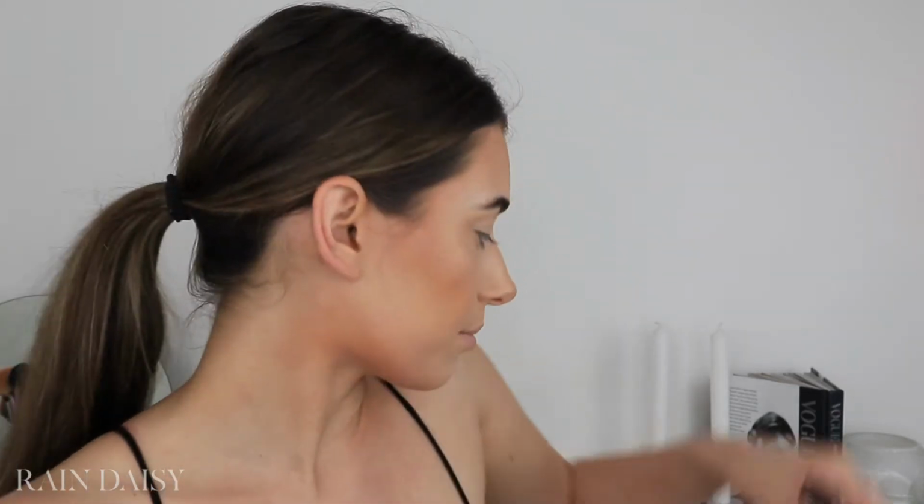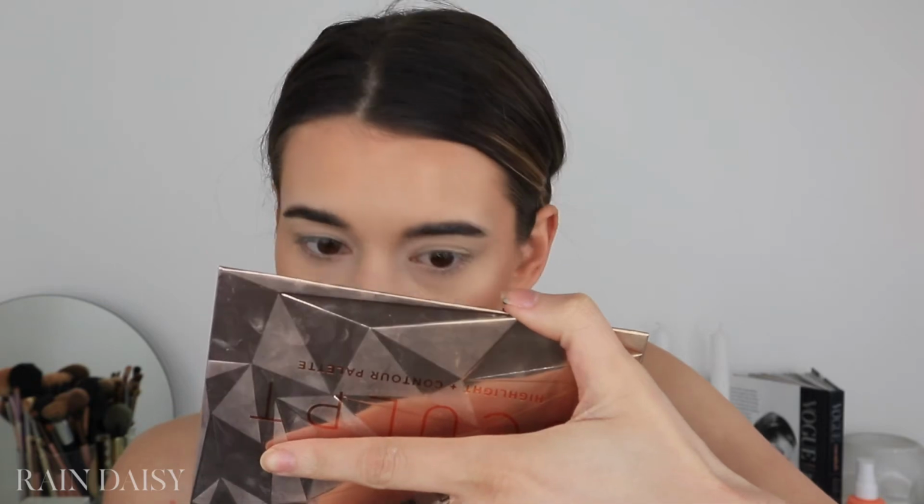Okay, not as delicious smelling as I thought it was. I must have been smelling something else. It's a pretty good spray. Don't see any white dots, which is a good sign. Sometimes when I use the setting spray, the water specks will stick to my face and ruin my makeup, but that one didn't do that.